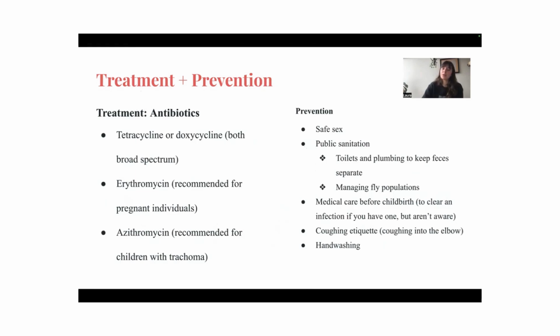And then medical care before childbirth, which I included because sometimes people are infected with Chlamydia trachomatis but are not aware, and can pass that on during childbirth. Coughing etiquette, just coughing into the elbow, is important because Chlamydia trachomatis can spread through respiratory droplets. And then, of course, hand washing.